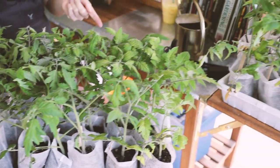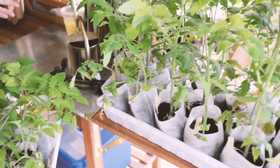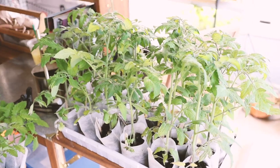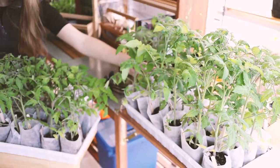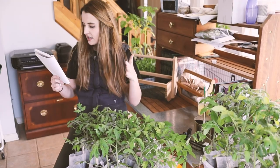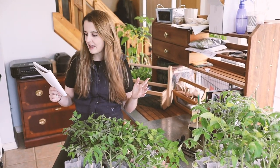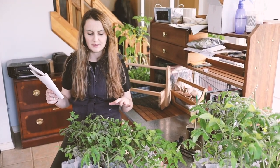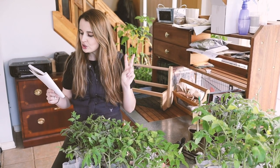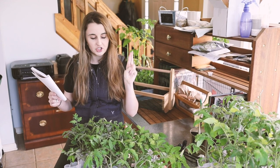They didn't have the best start just because they didn't love the trays that they were in initially, but they're much happier potted up in these grow bags. They've got nice thick stems, like really thick stems. So we have nine different varieties of tomatoes. I kept it a little bit more simple this year, just with some of my favorites. I have two kinds of cherries.